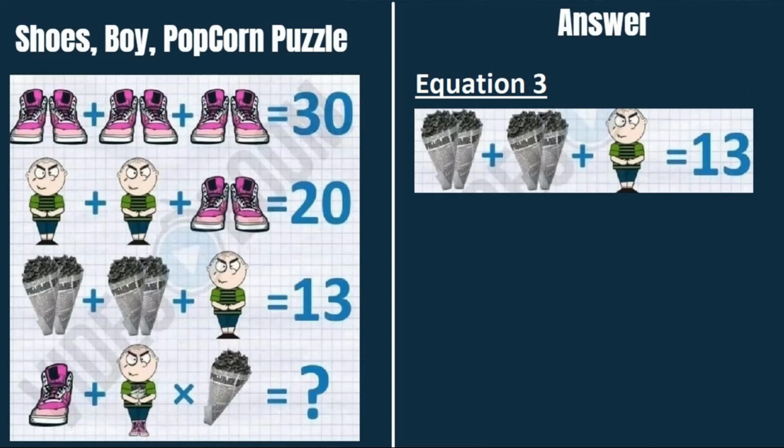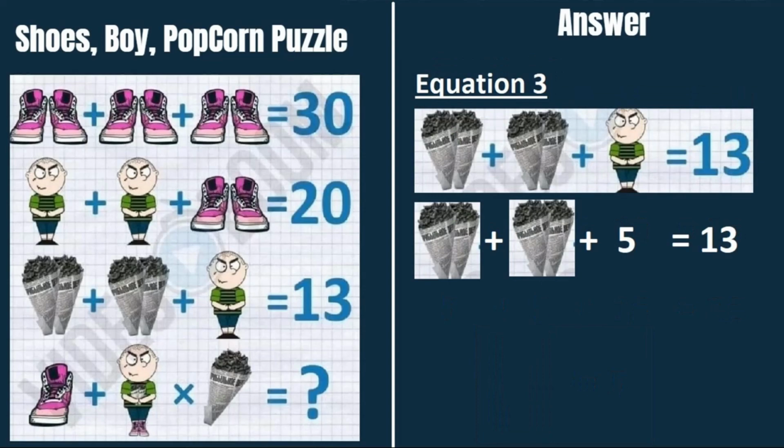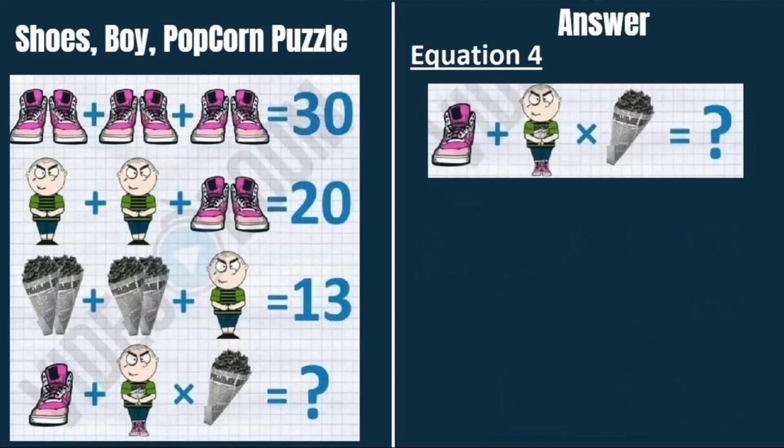Now moving on to equation 3, in this we have 2 popcorns plus 2 popcorns plus a boy is equal to 13. From equation 2, the boy was equal to 5. Putting that in this equation, we have 2 popcorns plus 2 popcorns plus 5 is equal to 13. 2 popcorns is equal to 4. Moving on to equation 4, in this equation there are 3 figures. Before solving the equation, first we will explain those figures and get the values of these figures.